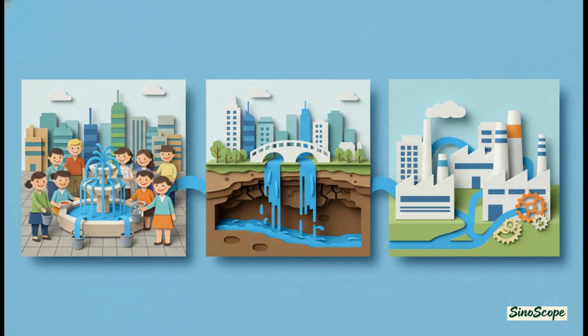Now, to be fair, you can't deny the project's impact. It has delivered real results. Water is flowing to 150 million people. Beijing has been able to cut back on draining its precious groundwater, and it's helped fuel industrial growth in the north. Those are very significant, very real successes.